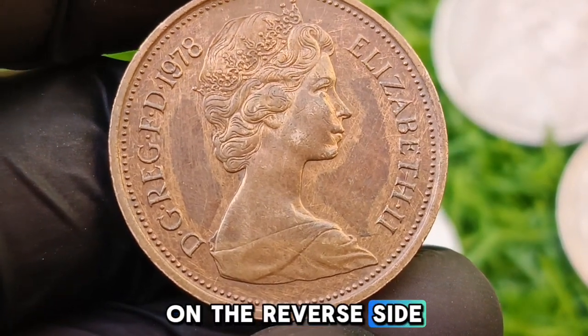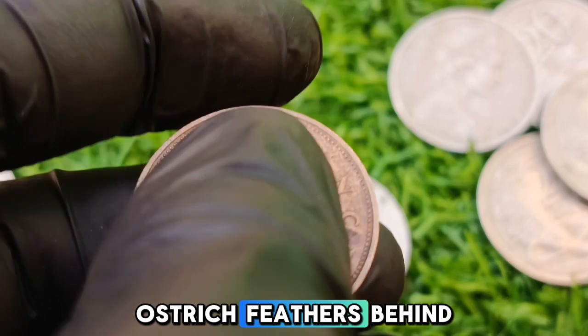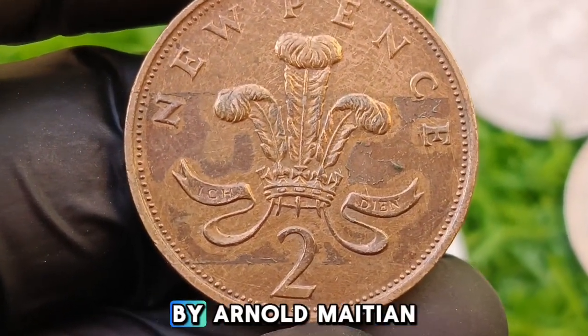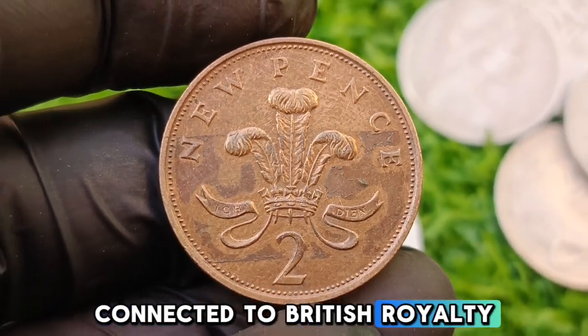On the reverse side, there is a design showing the badge of the Prince of Wales, a plume of 3 ostrich feathers behind a coronet, with a ribbon below. This design was created by Arnold Machin and is one of the most recognized symbols connected to British royalty.